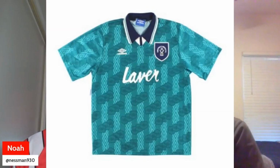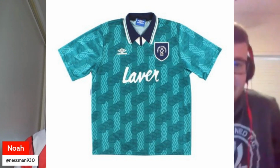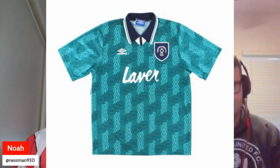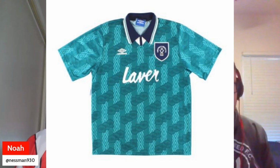Yeah. Next up, we have the 1994-1995 away kit. And again, you want to talk about great away kits. Through the first half of this decade, we put out some amazing away shirts. And this is quintessentially 90s. That patterning is, like I said, just so quintessentially 1990s. Again, it's got my favorite badge on it. I just love that shield style of badge. And I think Umbro was a great kit maker for us in the first half of this decade.